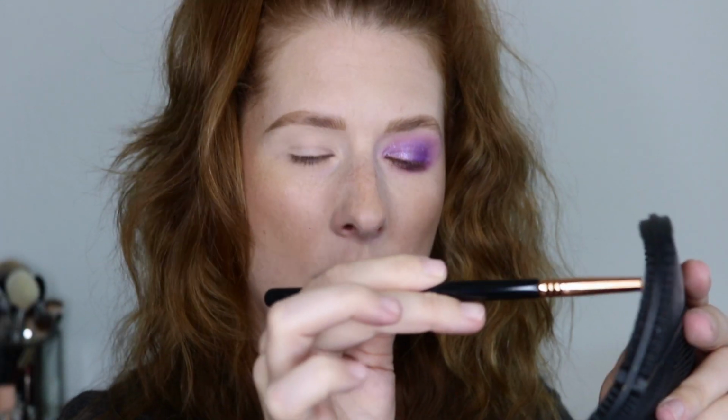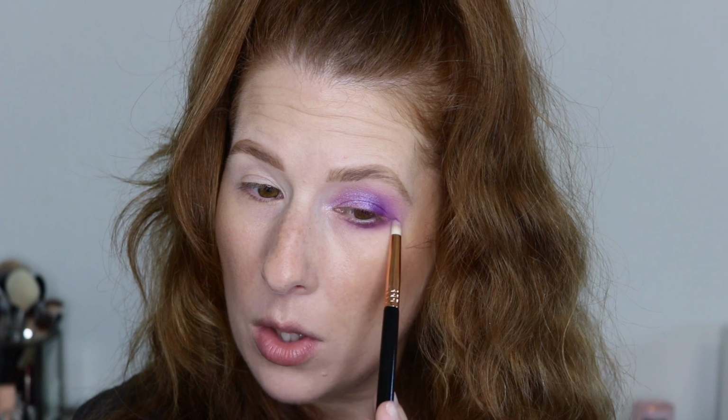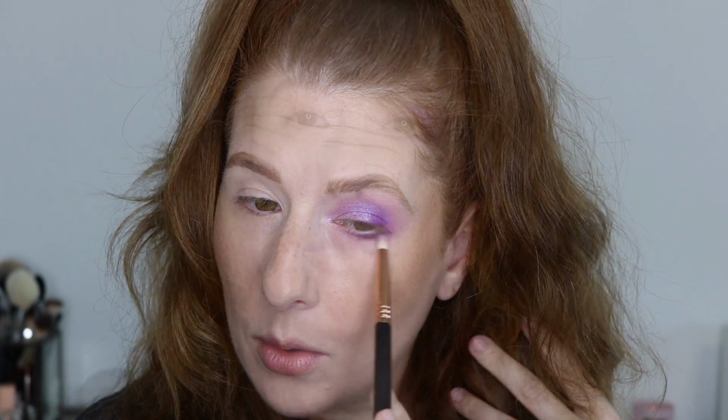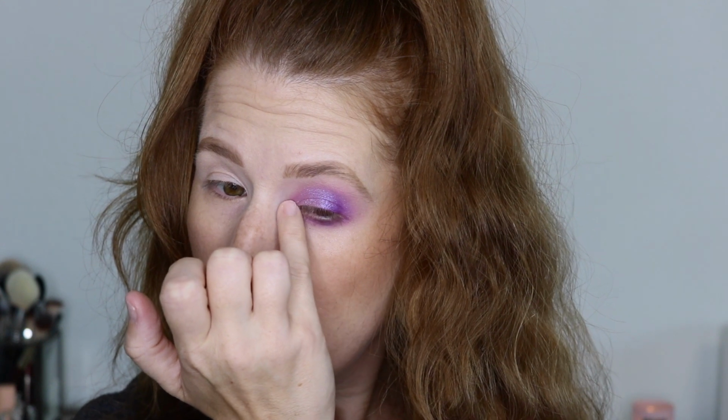Same pencil brush, brushing it off a little bit, and then I want to go back into this light skeleton shade and use that all underneath, but also taking it in a little bit. And then I'm going to use my finger and this beautiful shade right here in Boo. So pretty. That I think is going to be very pretty over a matte. So pretty. Oh, that shift is stunning.